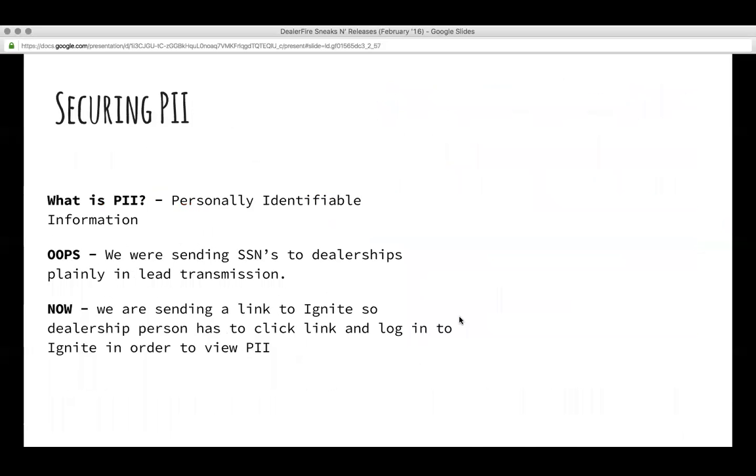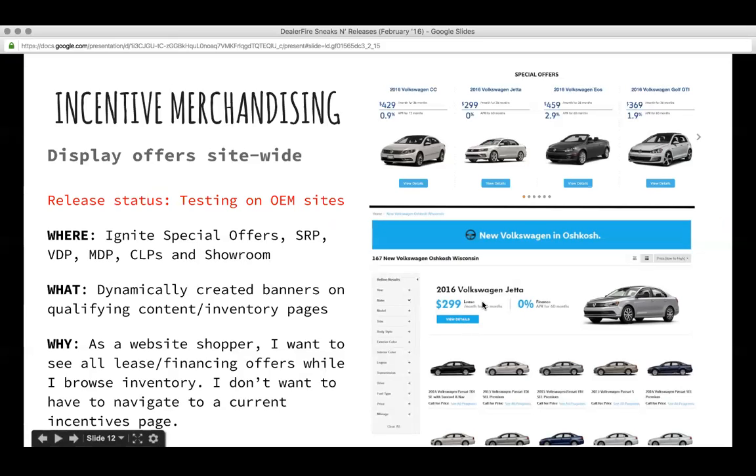So, Kevin, all that incentive data is put in by hand manually by someone managing the inventory, right? Correct. This is phase one, the ability just to merchandise the incentives. Phase two, which we're working on with Volkswagen right now, is using the existing incentives feed that's sent to us and populating the data automatically.